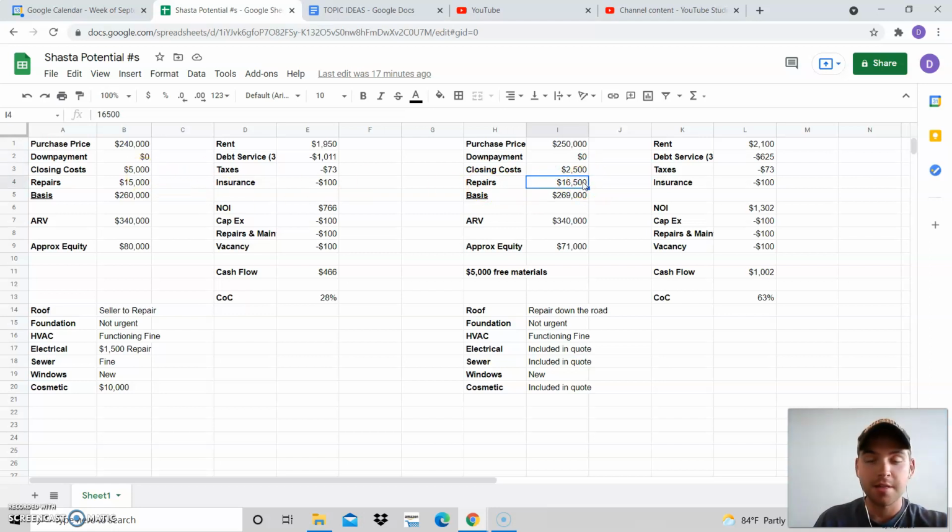Repairs. So this is actually much lower than I was expecting. And what I mean by that, it's a higher number, but the anticipated repairs versus how much we're actually going to do. We're doing far more than I had budgeted for, but we're getting it at a solid price because I have a good relationship with a contractor here in town. So he's going to drop his job he's currently on, his own flip, and come do this because I built a relationship with him over the years and sent him a lot of business. So 16.5 for repairs, basis a little bit higher than anticipated. ARV is the same, approximately 71,000 in equity.